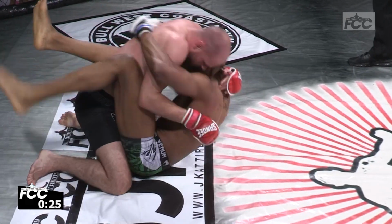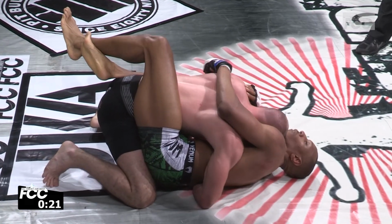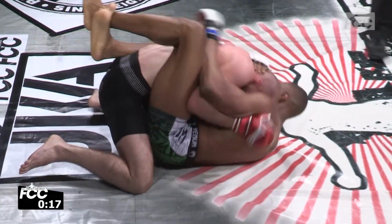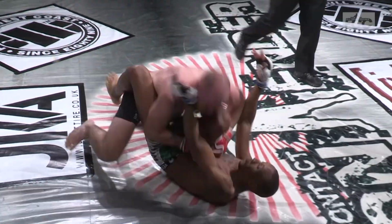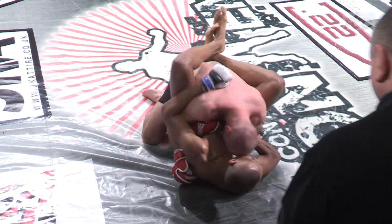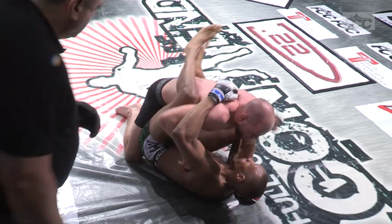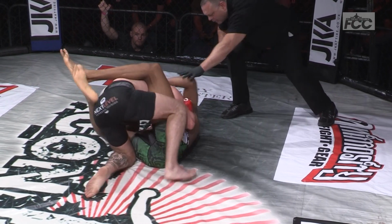Lloyd Sweeney's done a really good job of composing himself. But if I was Lloyd, I'd grab both biceps, control them, posture up, and then start looking for some ground and pound, or work a little bit better to break the legs. He should look to pass the legs there, like he was just looking to then, and just be careful of the neck, because Junior will always look for it. Both of his finishes have come by submission. Junior's the rangier fighter as well.